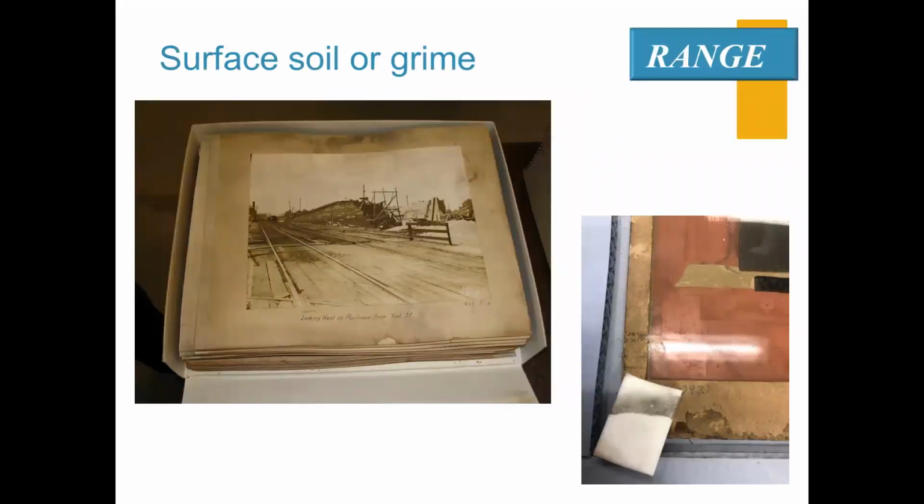Pretty much all prints have some surface grime. It may not be visible, but it could be lifted if a conservator surface cleaned it. On the right is a test with a cosmetic sponge showing the extensive grime on this object. Light overall grime is not a great concern. It should be removed so it doesn't get embedded during other conservation procedures, but it's not the worst thing to defer maintenance on.